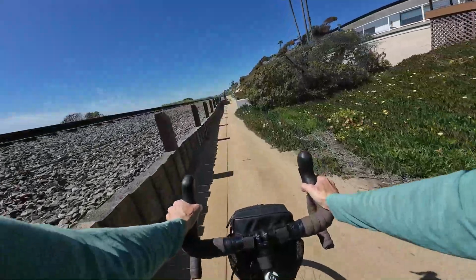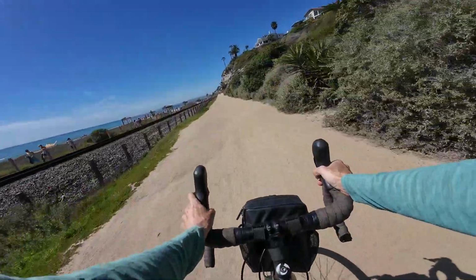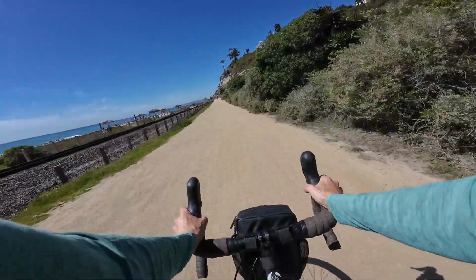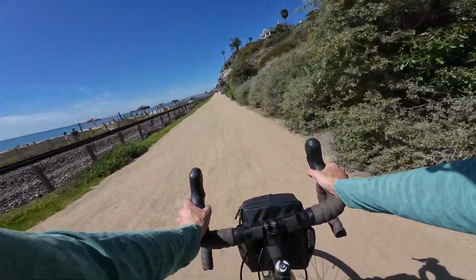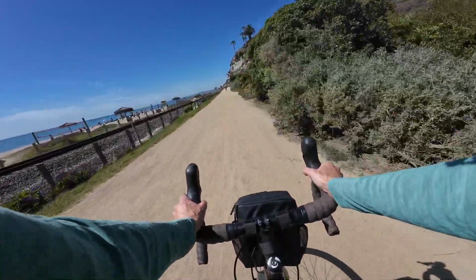Well, my self-sealing slime tube was punctured. When the puncture is so bad that the green slime explodes out, then it's a good bet that the seal will not last. I decided to cut my losses and abandon my plan to head further south towards Trestles and San Onofre.